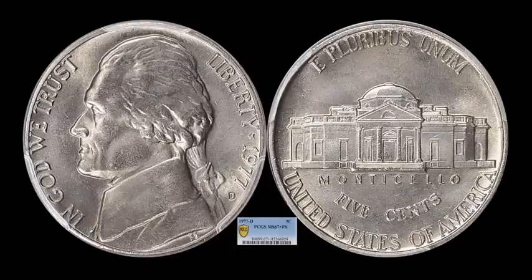So very rarely will you see a coin like this ever pop up on auction. Maybe once a year if you're lucky. And for a lot of Jefferson Nickel registry set folks, and it's quite the deep pool of them, you might be waiting quite a long time for the next one to show up.